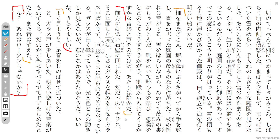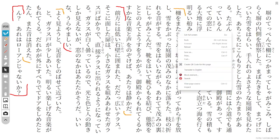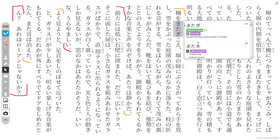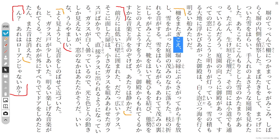Someone better check ii koe. I see. Maybe it's a whole thing. Atari ii koe. I do not know what to make of that. Where is this in here? The very first thing. Saku wo matagi koe. Well, it'd be matagi koeru, right? So matagu, matagu plus to koeru. Step over. Yeah. I get it.